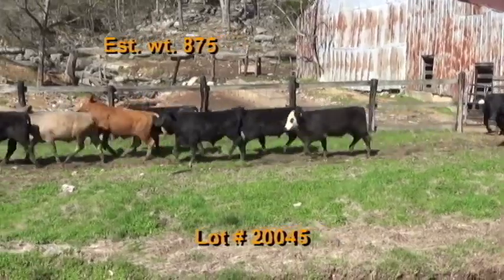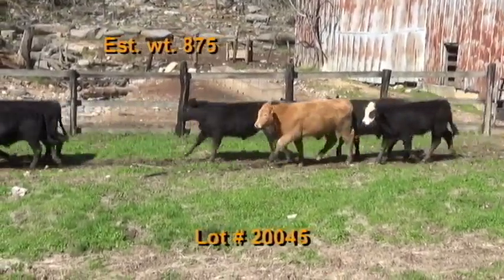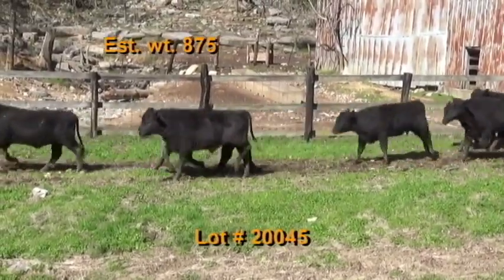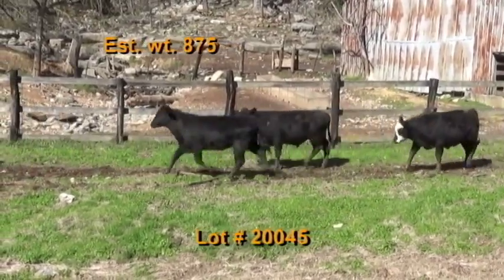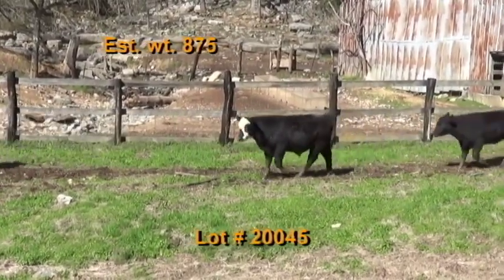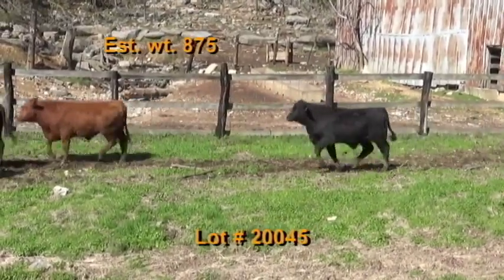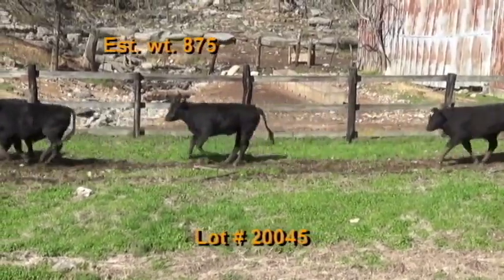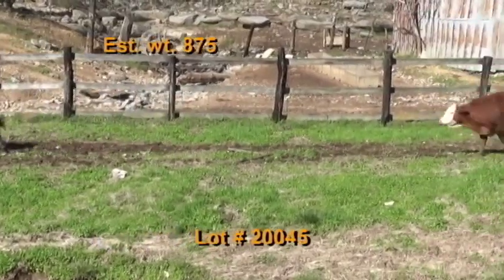Our next consignment is from Mr. Ward Pack, longtime consigner from over in Woodbury, Tennessee. He has 60 head of these good steers, estimated to average 875 pounds. The weight range on this set of cattle is 825 to 925. These cattle graded 90% 1s, 10% 2s, a flesh score of 5. There's 53 black and black baldy cattle, 5 reds, and 2 Charolais crosses. 10% of these cattle show 1/8 ear or less.